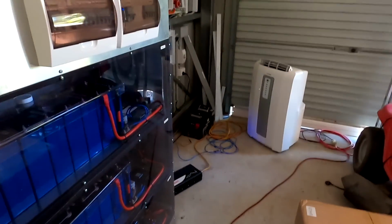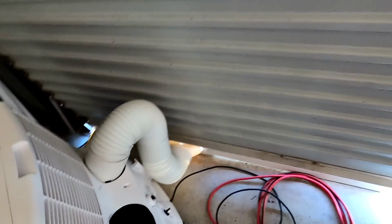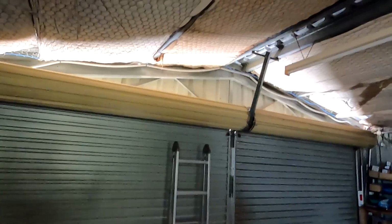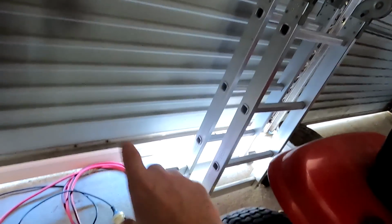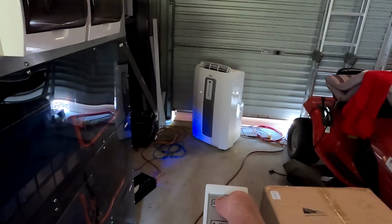Let's do it. So the exhaust with the hot air goes now outside. I'm not sure how effective this is because the garage door is still open here. It's a bit windy outside today. And you can see there's still a big gap behind the roller doors to the outside. And we also have still a gap down there. Good enough for a test. Alright, let's do it.